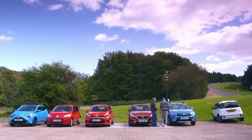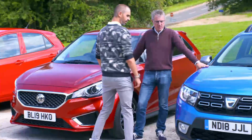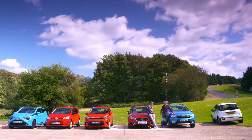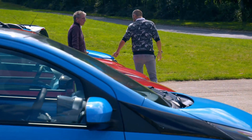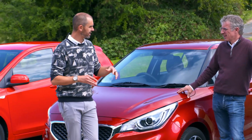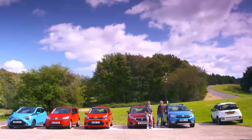Which leads us on to Dacia MG. This, for me, has to go next to Dacia. What? Yeah. I like it. I mean, I like the fact it's double cheap, but it's just not in the same league. So I want to skip this. I'd rather get rid of this than that because the engine's too big, it's not fuel efficient enough, it's a bit loud. So why don't we just bin the pair of them? You're so assertive. So it's down to 3.